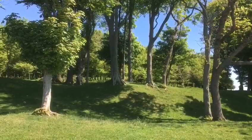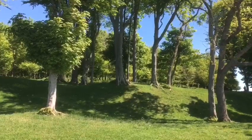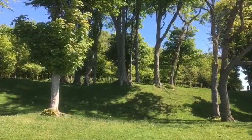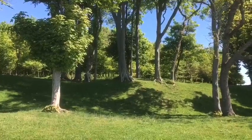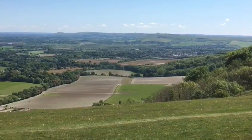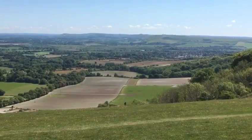We're at Chanctonbury Ring now. It looks very benign in the sunshine, but in fact it's got a reputation as one of the most haunted places on the South Downs. View eastwards across the Adur Valley towards Truleigh Hill and Devil's Dyke.